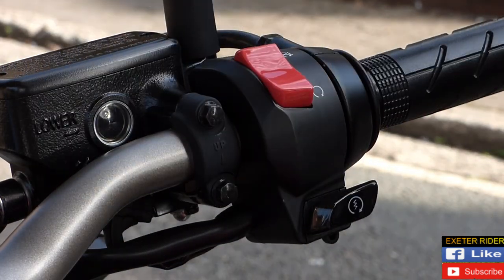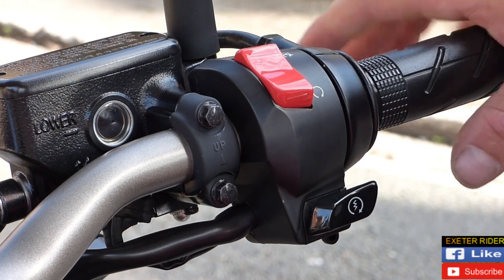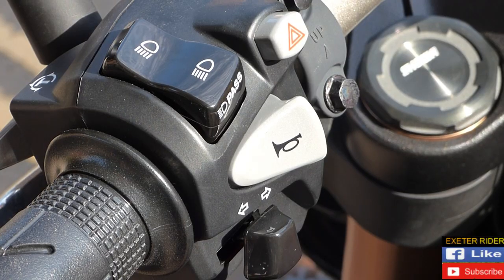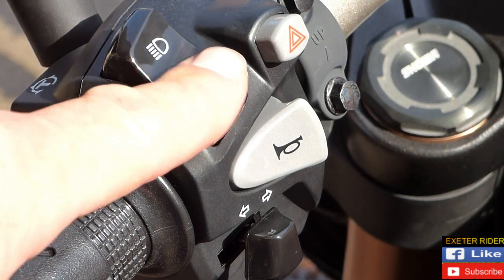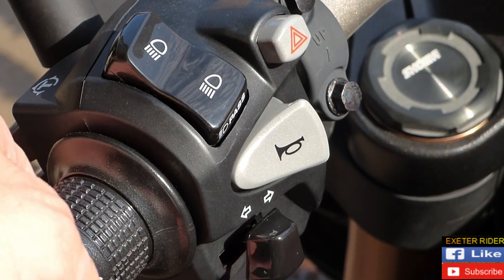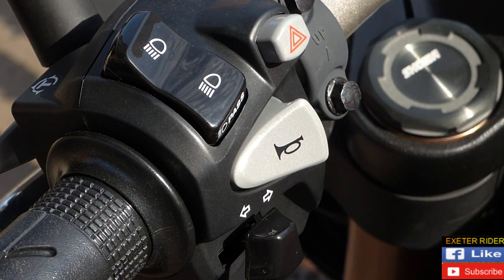Okay, so switch gear wise, we've got the kill switch here, start button, brake, and that's it for that side. Very, very simple. Okay, for the left hand handlebar, we've got the torque control, which is on or off. Low beam, high beam and pass, hazards, horn, indicator. Again, very, very simple. Nothing too complicated about it.